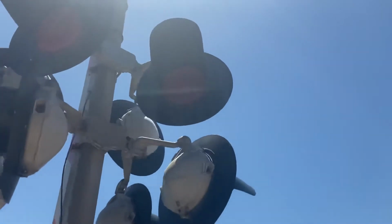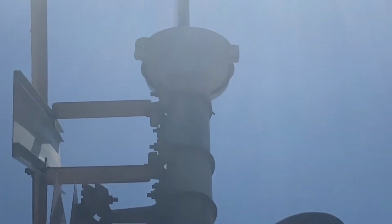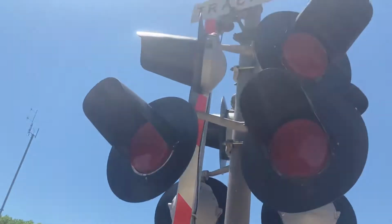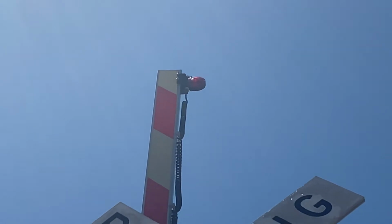And then the bell, it's pretty hard to see, but a Western Cullen Hayes mechanical bell. And then the gate lights are possibly Ricoh LED gate lights.